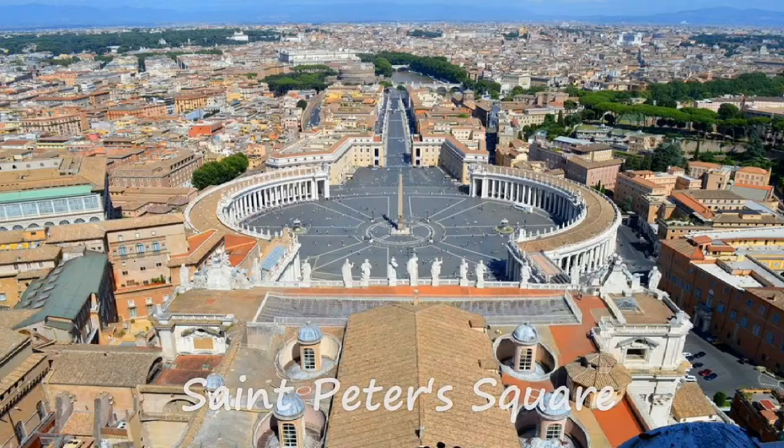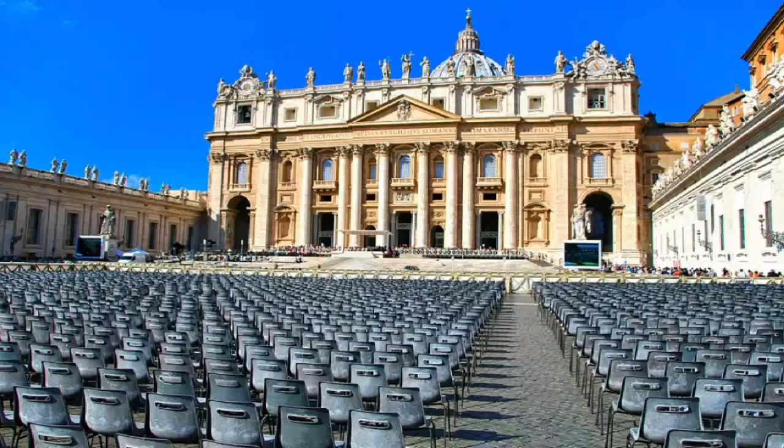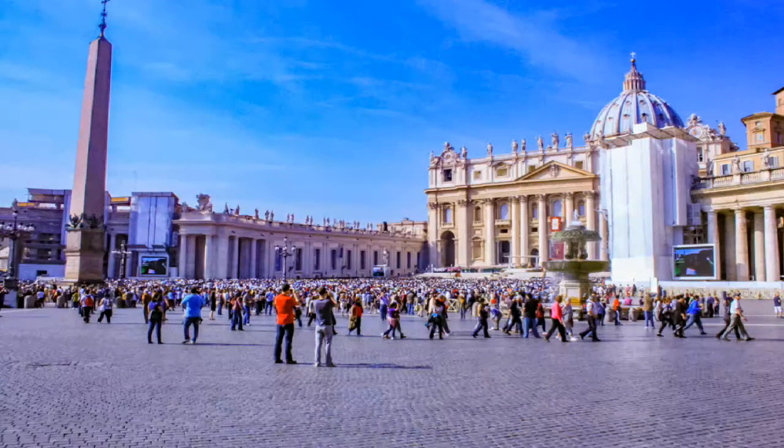No visit to Rome is complete without also visiting the Vatican. While technically its own city, Vatican City is located near the heart of the city of Rome. One of the most famous and beautiful spots within the Vatican City is St. Peter's Square.